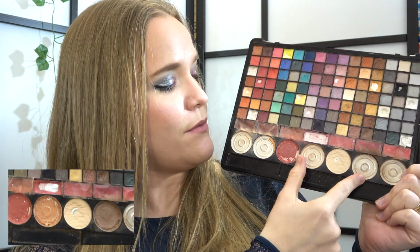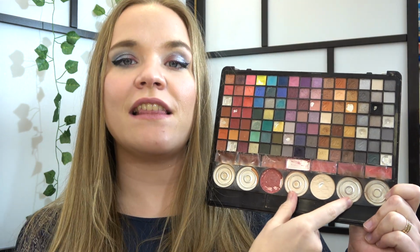I have 2 face products that are empty, and that is the bronzer and the blush, and both were Frankens, and I am trying to Franken things out of this palette, so I'm trying to not touch other palettes because I want to see how long it takes for me to use up this palette. I don't want to add product if I don't really have to. So I have finished 2 of these.